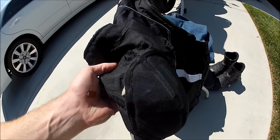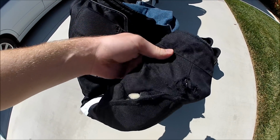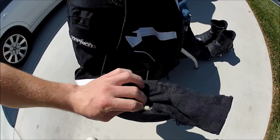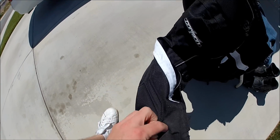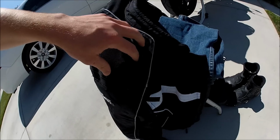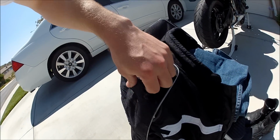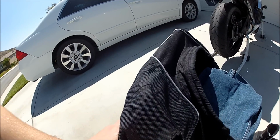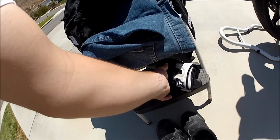So that looks alright, but then get over on this side and you can see it went all the way through, and the padding's starting to come out. So that's not supposed to be a pocket. And then the shoulder, that went right down to the padding, which I think helped a lot. Jacket saved me a lot of heartache, or a lot of road rash, I should say.